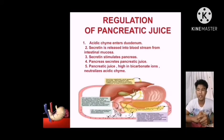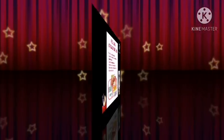Next, guys, is the regulation of pancreatic juice. Number one, acidic chyme enters the duodenum. Number two, secretin is released into the bloodstream from the intestinal mucosa. Number three, secretin stimulates the pancreas. Number four, the pancreas secretes pancreatic juice. Number five, pancreatic juice, high in bicarbonate ions, neutralizes acidic chyme.